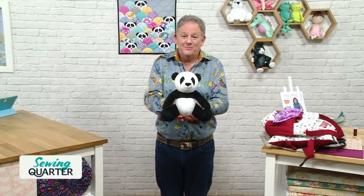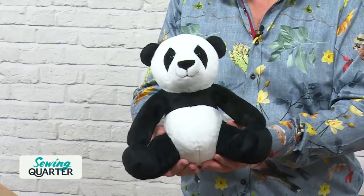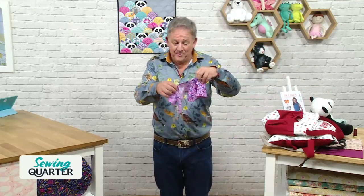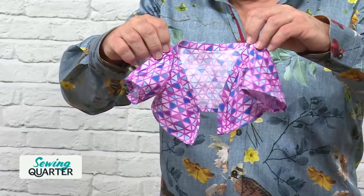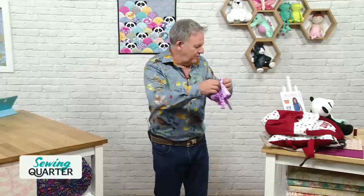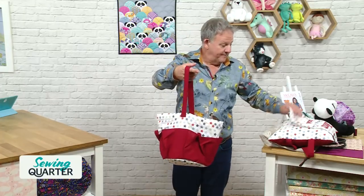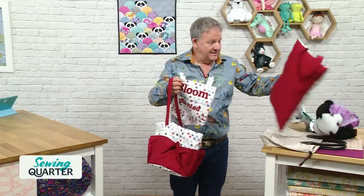Then 9 o'clock. Look, Joe Carter's Panda. Isn't he gorgeous? Oh, it could be a she, I suppose. But guess what? In that hour as well, we also have the pattern and some fabrics to make a little kimono. It looks like a bolero to me, like a Caroline Lindsay bolero, doesn't it? But it's cute. Then Debbie's gardening set includes this gorgeous kit bag, the little banner for your shed, and a kneeler.